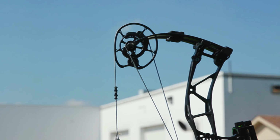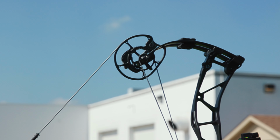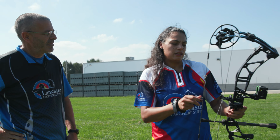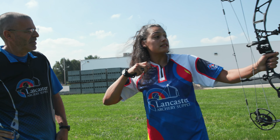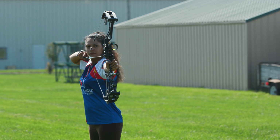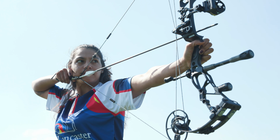Draw cycle is very smooth. I can feel it hit the back, but it's not spongy. It's pretty hard. I can feel it and it holds well. The whole draw I think is pretty smooth. Aim's good? Yes, aim's good. Feels good in the palm. I don't feel the bow torquing or anything. Feels good sitting right in my wrist and my palm there.